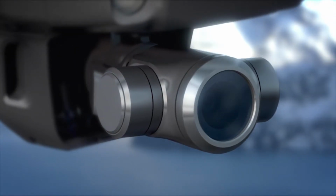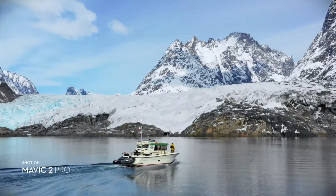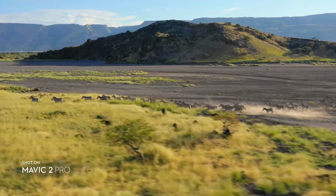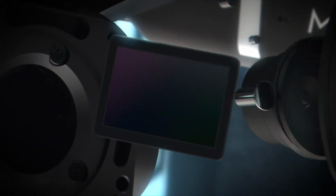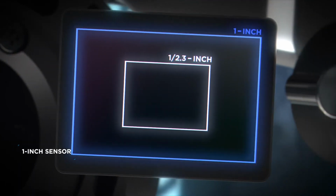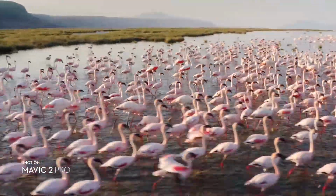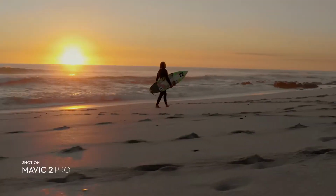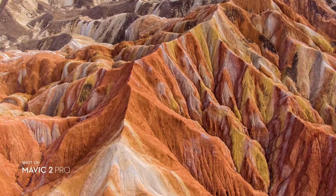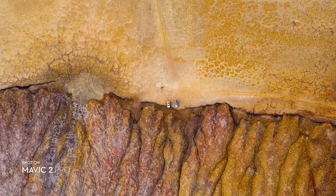Both cameras utilize DJI's latest 3-axis gimbal technology, ensuring smooth, stable footage in any situation. Mavic 2 Pro commands a powerful 1-inch sensor, offering you greater image quality with superior light and color performance. Co-engineered with Hasselblad, the new camera houses an adjustable aperture lens for more control over your lighting environment. Captures stunning aerial photos at 20 megapixels with extreme detail.